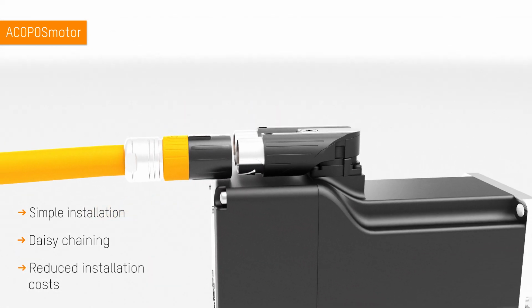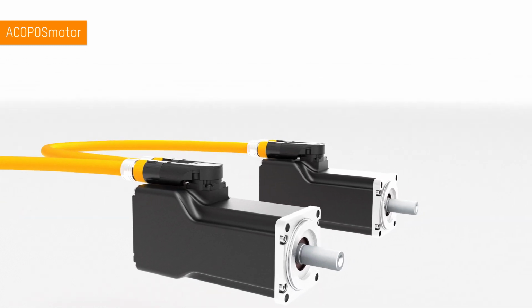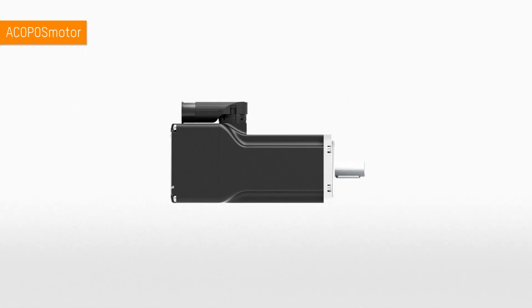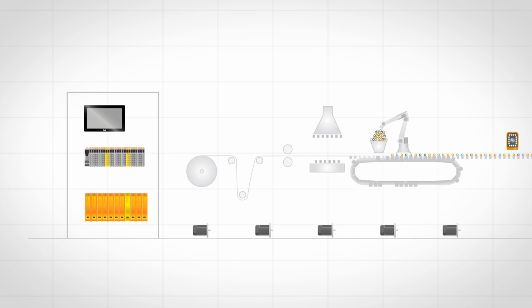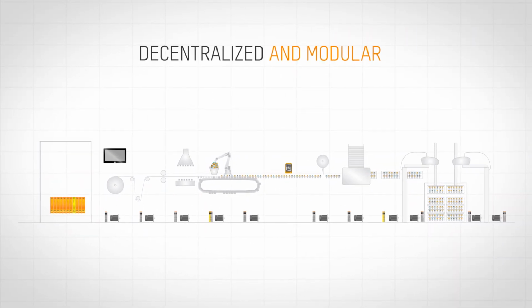The innovative hybrid cable is all you need to connect to the control cabinet or easily daisy chain additional ACOPOSmotor units. Decentralized automation has never been this easy. Distributed drives and powerful motors are a winning combination. ACOPOSmotors bring drive technology out of the control cabinet and onto the machine.